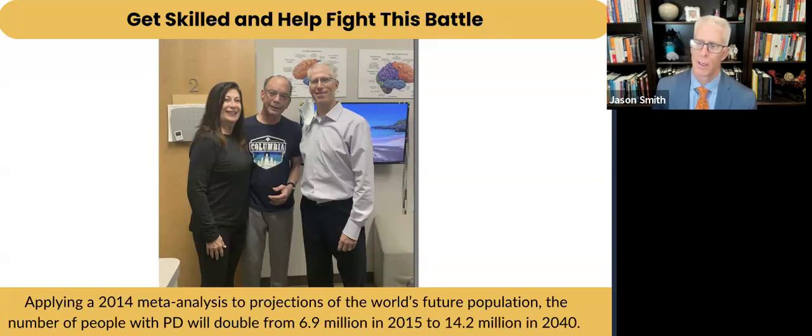It's interesting when you look at how many people have Parkinson's currently in the world, and they project it forward, it's going to double from around 7 million in 2015 to about 14.2 million in 2040. So, you know, that's 9 years ago, since it's 2024, is when 2015 was. And now in just another 20 or 30 years, it's going to be significantly more people who are going to need this kind of work.